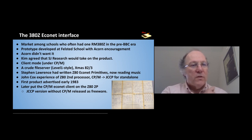So what the product was, it was the interface to Econet. We had a client mode. So under the CPM operating system on the Z80, you could access an Econet file server.